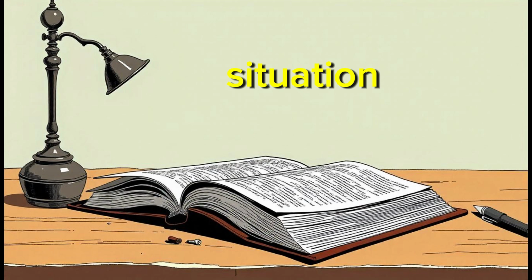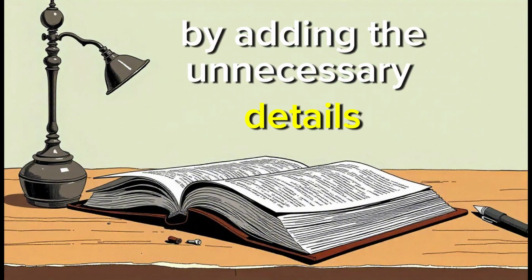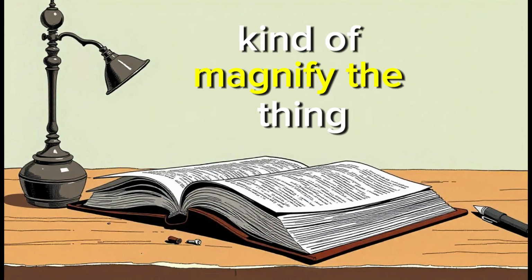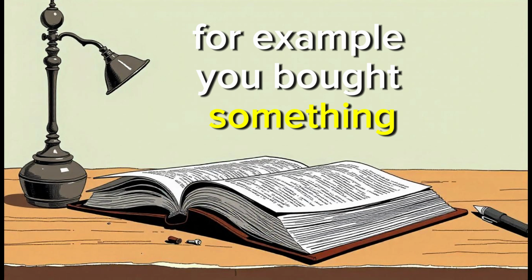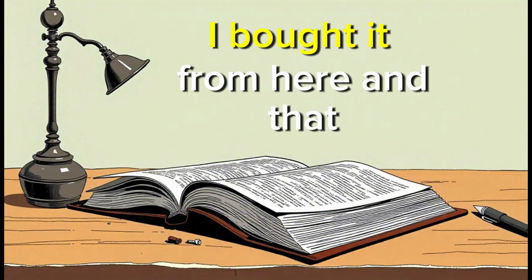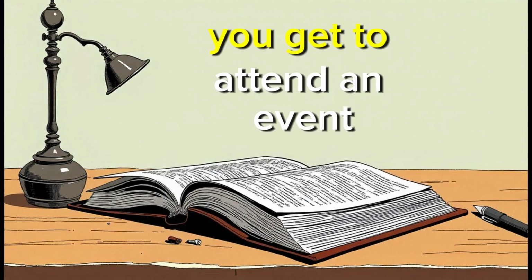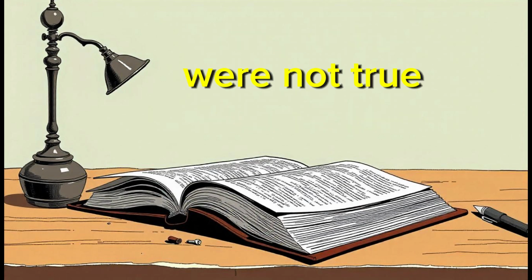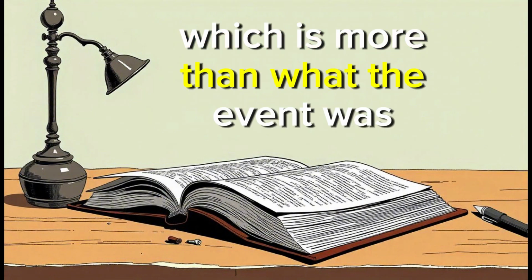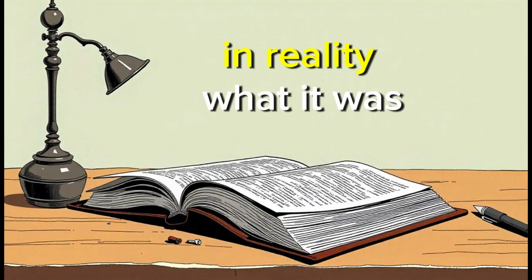Do not exaggerate the situation by adding unnecessary details. Exaggerate. So, exaggerate is basically to make it seem larger than reality, kind of magnify the thing. For example, you bought something, and you're going to exaggerate the price of that particular thing. I bought it for this and that. I bought it from here and that. So, that is kind of exaggerating the thing. You get to attend an event, and you tell details about it that were not true, and you're exaggerating. That means you're adding something which is more than what the event was. That means you're exaggerating. You're making it seem larger than the reality.